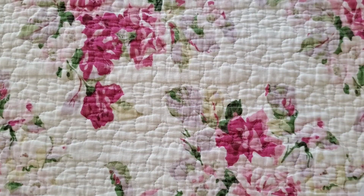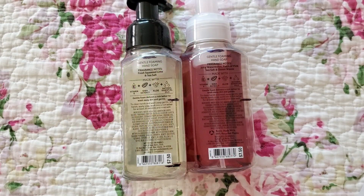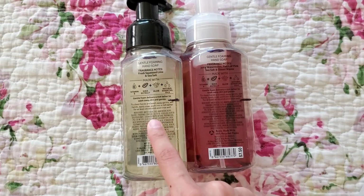Okay, next going on to the soaps that we are using. So here we have the 2 soaps. The left one, Island Margaritas, is in my dad's bathroom, and the Coastal Watermelon to the right is in the other bathroom that's known as everyone's bathroom, aka not my dad's bathroom. So here are the previous fill lines for both. Last month we were right here, and now we are right here. And he did say that he really liked this scent.